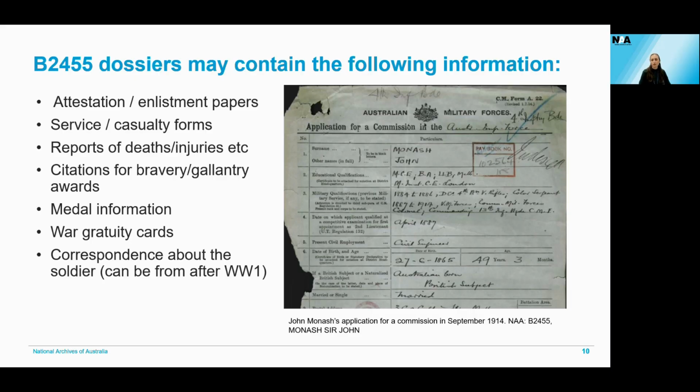So the types of records you'll typically find will include their original attestation or enlistment papers, summary information about their service, including deaths, injuries, and sicknesses, information about medals and awards, and any correspondence about the soldier. This can include post-World War I correspondence, for example, replacement of medals.